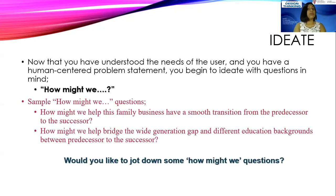So I have samples here again from the same case study, between mother and daughter, right? And we, the facilitators and I, came up with these how might we questions. How might we help this family business have a smooth transition? That's the first how might we question. And the second is, how do we help bridge a wide generational gap and the difference in educational background between mother and daughter?